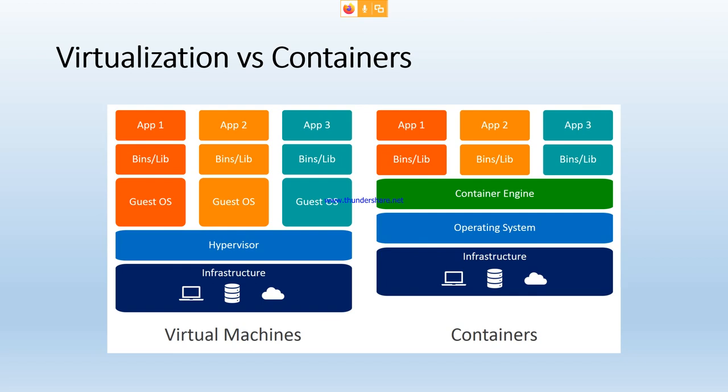So when you start the container or when the container is running, it uses the operating system kernel, right? Unlike virtualization, which already has a kernel. So there will be two kernels: there is the host operating system kernel, as well as the guest OS. But in this case, it is using the host operating system kernel. That is why they are very lightweight.